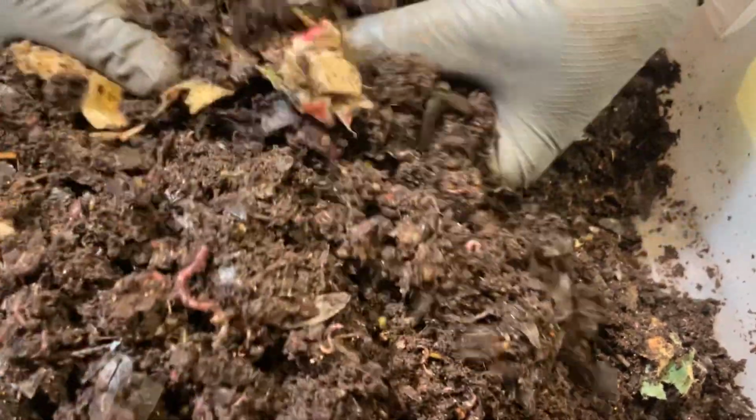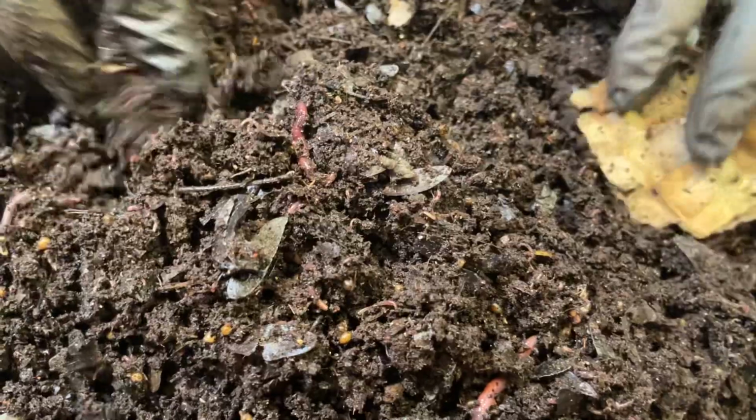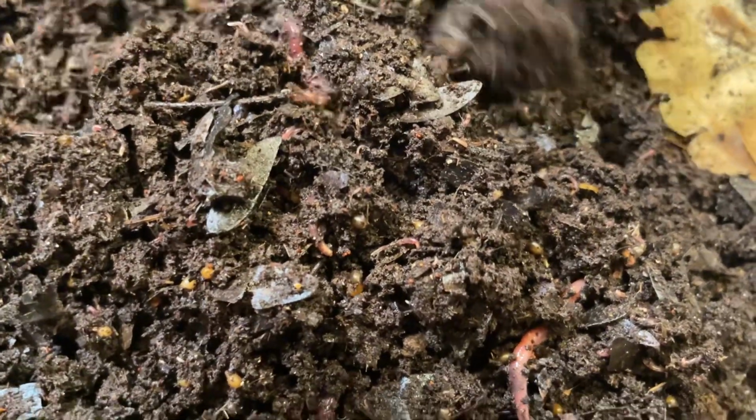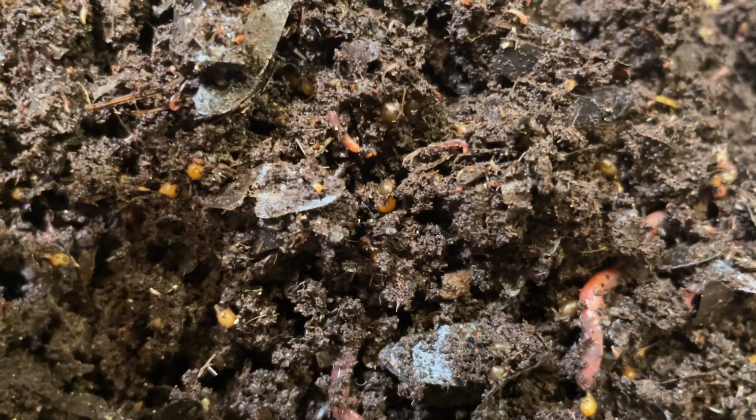Okay, so I got lucky. That's bottom line, I got lucky with this being a cocoon bin and the cocoons being able to survive adverse conditions for a couple of weeks and just pick up where they stopped. All right, so what am I going to do next?